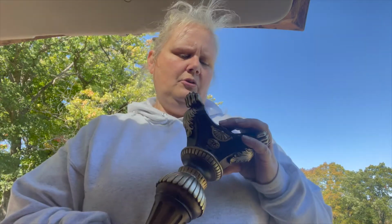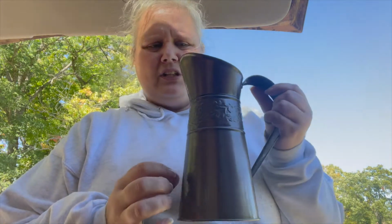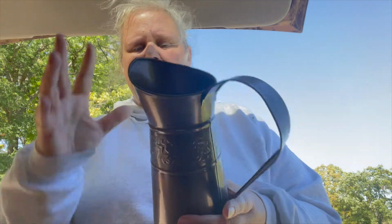Let's see. $1 for a candlestick. And anybody who thrifts or does yard sales knows these things can go $5 to $10 at Goodwill right now. I got this bronze looking pitcher that'll be great with some florals in it. I paid $1 for that.